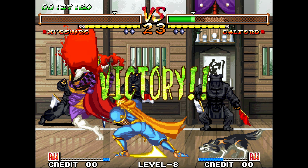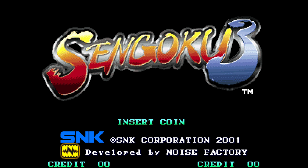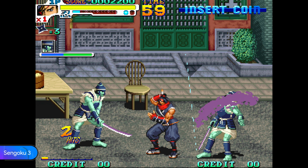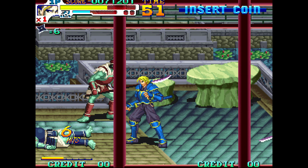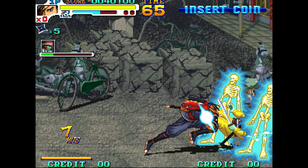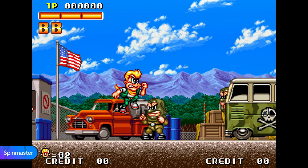And now a game that I often see people recommending for the NeoGeo. This is Sengoku 3. And I tested the game for a while and I found it very repetitive. It doesn't have a lot of variety in the movements, the enemies are quite repetitive, the gameplay is very slow, so in the end it's a beautiful game, but it doesn't hold up in terms of gameplay, at least for me.